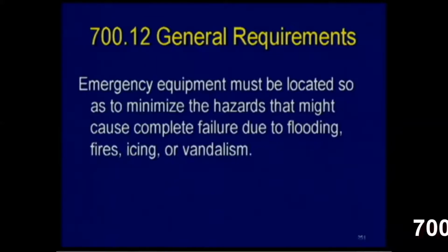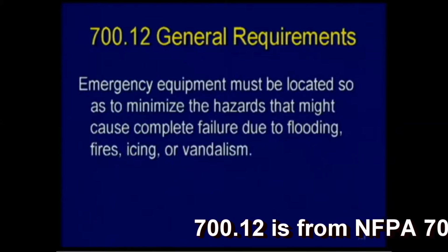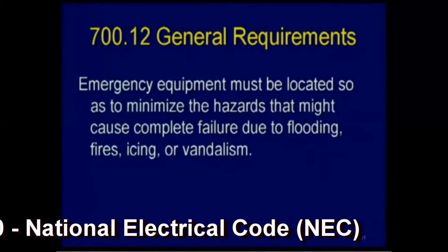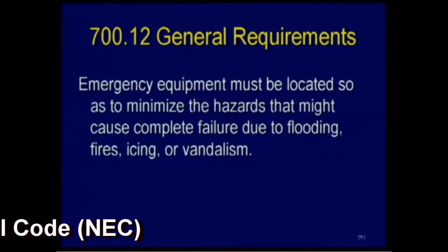Emergency equipment must be located so as to minimize the hazards that might cause complete failure due to flooding, icing, fires, or vandalism. I was in the WorldCom building right next to the World Trade Center about a few months after the World Trade Center went down, maybe less than a year after. And the WorldCom building, I think this is probably around a 70-story building, was now turned off. No power to the building.